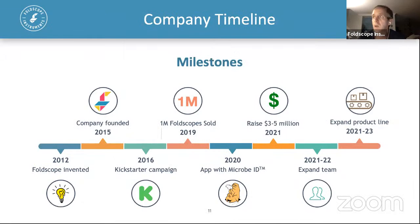So lastly here, I wanted to just say a few words about our timeline and some of the things that we have planned for the future. So we started the company in 2012, and so it's only been 9 years until now, but we've distributed, I haven't updated this, but this should be 1.5 million Foldscopes up until the present here. And the company right now is just on the verge of executing a fundraising round and expanding the team and the product line. And so I think we have a lot of exciting things to come in the future as well, innovations beyond Foldscope.